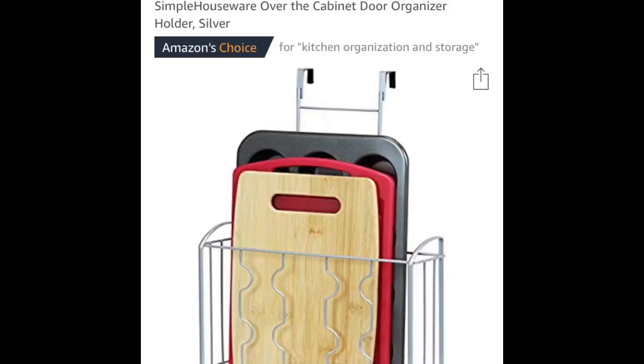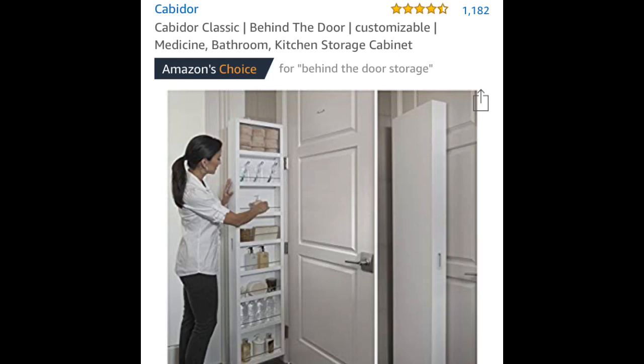So some other things that you can do in the kitchen, you can get over-the-door cutting board holders. You can get an over-the-door grocery bag holder. They also have this really cool behind-the-door storage thing that you can hook to your door. It acts like a pantry type shelf, which I thought was kind of neat, where you can store pantry items.